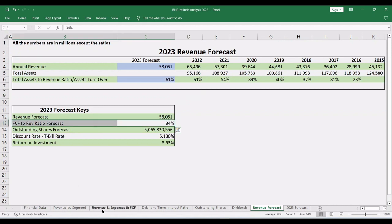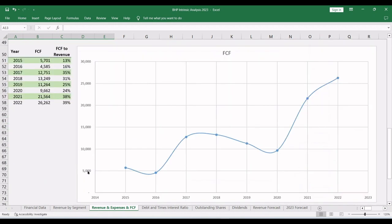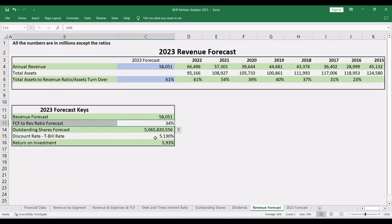The second forecast key that we need to find the intrinsic value is the free cash flow to the revenue ratio. If we go back to the free cash flow graph, it was 38% for 2021 and 39% for 2022. In my opinion, we should assume that during 2023, the free cash flow to the revenue ratio will also decline, just like the revenue. So we will be using 34% free cash flow to the revenue ratio, which is 13% less than the 2022 ratio, to make it consistent with the revenue decline that we are expecting.